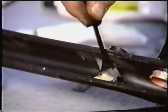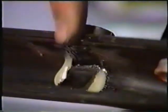Even cracks in the tank can be repaired by putting a patch cut from an old tank on the inside of the tank.